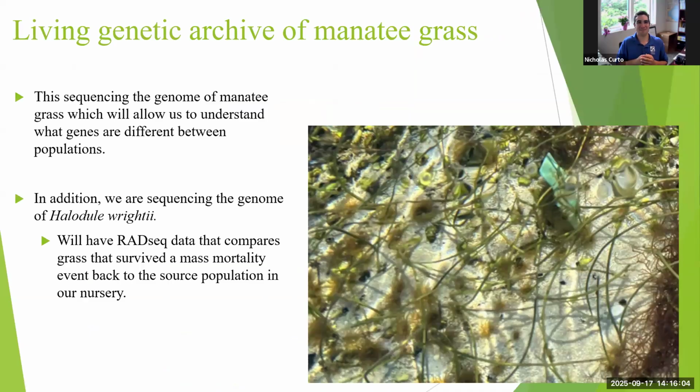So this sequencing of the genome from manatee grass will allow us to understand what genes are different between populations. And in addition to this, we will also be doing the genome for Halodule, or shoal grass, which we will have RAD sequence data that compares the grass that has survived a mass mortality event back to the source population in our nursery. So this is helping us create this much fuller picture of the origin of the grass, where it's from, and how that's going to help with our projects, experiments, and restoration going forward.